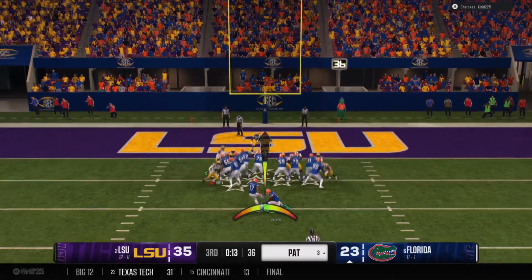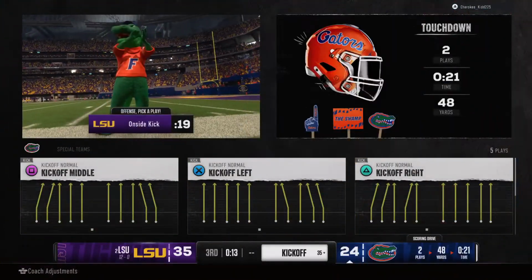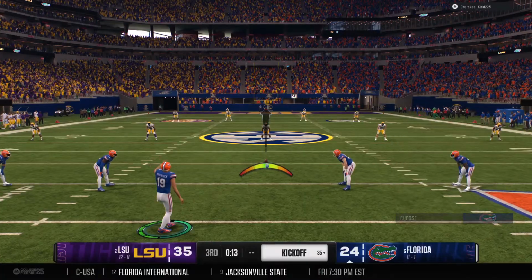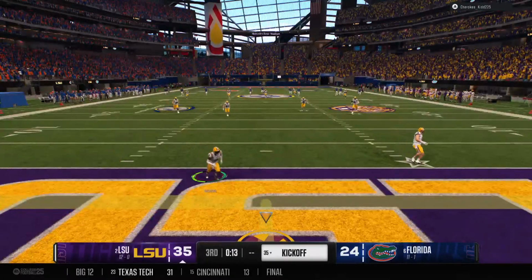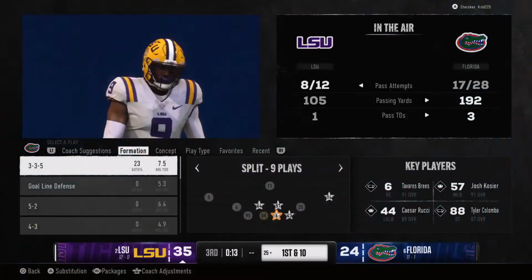This is what separates the men from the boys right here as a quarterback. He knows he's going to get hit. Looks downfield, keeps his eyes focused, makes the throw, takes the hit, and they get the touchdown. Beautiful. And the return man decides to signal fair catch.